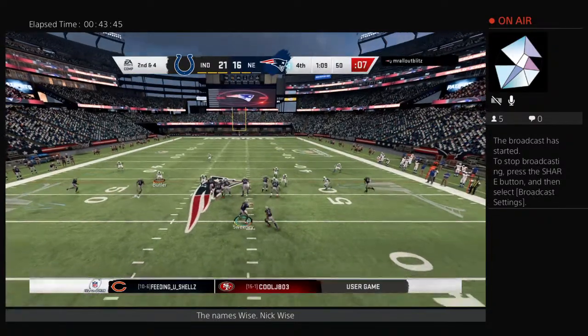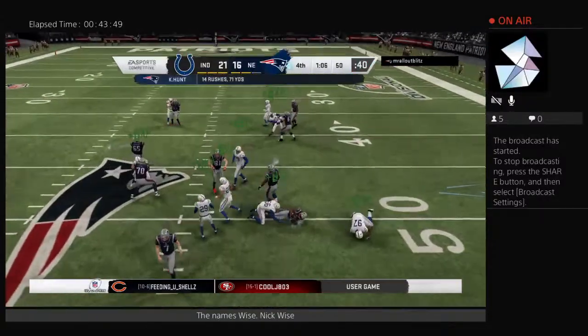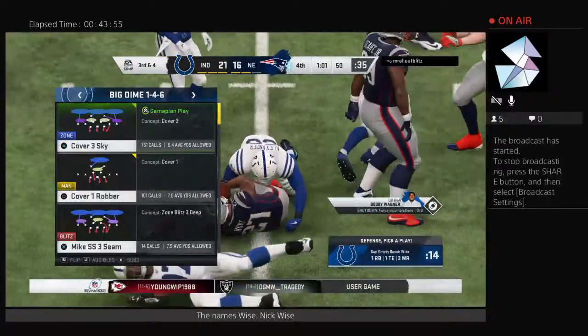Now Hunt, and he's swallowed up right near the line of scrimmage. No gain on the play that time, and they'll look to convert on what will be a 3rd and 4.